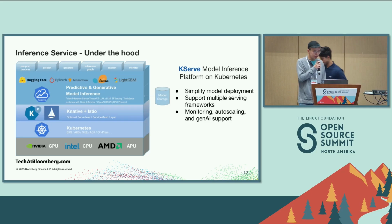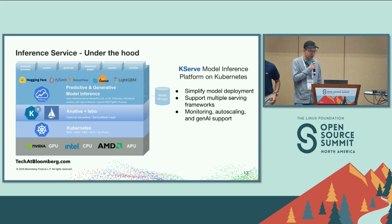Cool. Yeah, thank you, Rituraj. So let me first talk about KServe and inference services. So KServe is a model deployment, model inference platform on top of Kubernetes. It's first started here at Bloomberg. So users can provide an inference service spec, and then KServe will create the Kubernetes deployment and service, and then users can call that endpoint to get the inference service response.